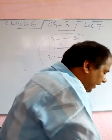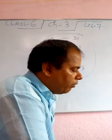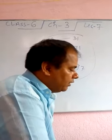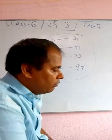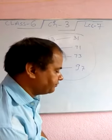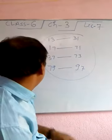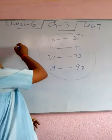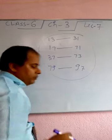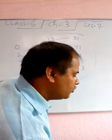Example number 11. For a 2-digit number to be prime, what may be the possible digits in the ones place? The ones place cannot have 0, 2, 4, 6, 8 at the unit place, because they are divisible by 2.